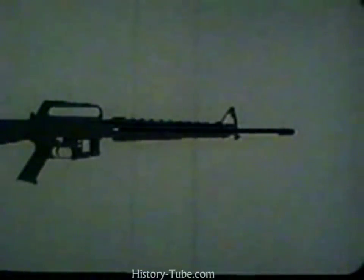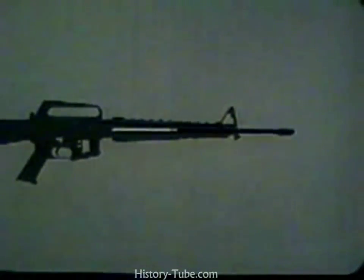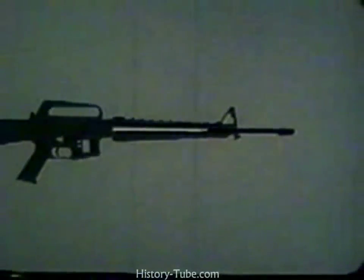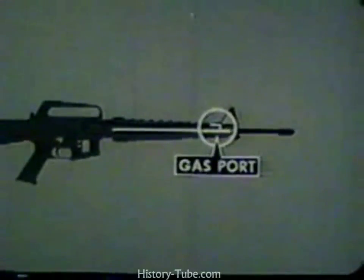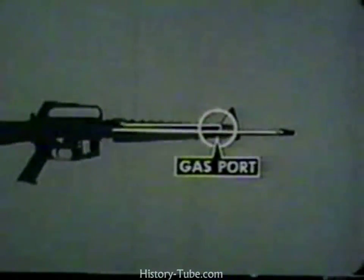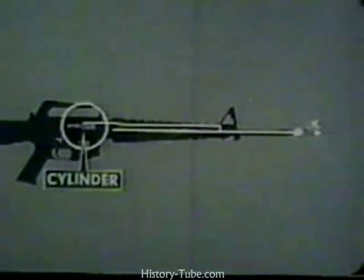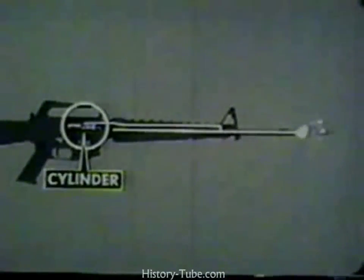When the round is fired, gas from the burning powder forces the projectile through the barrel. A small portion of gas enters the gas port in the upper part of the barrel under the front sight. The gas port directs gas into the gas tube, which carries it into the cylinder between the bolt carrier and the bolt, and drives the bolt carrier rearward.